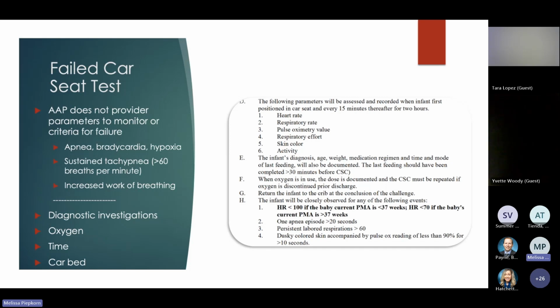And so we also have in our car seat policy, when should you feed them? We try to do a feed at least 30 minutes before, but you don't want to put them in the car seat right before a feeding is due and they're going to be hungry and irritable. If the baby's going home with oxygen, we want to be sure that they get a car seat test with the oxygen. And then at the bottom there is kind of the things that we would consider a fail.